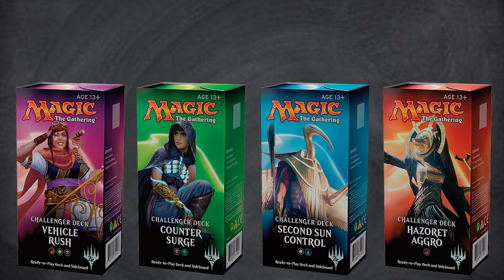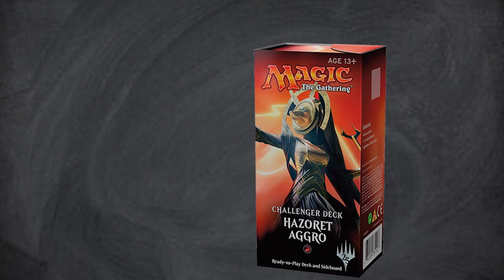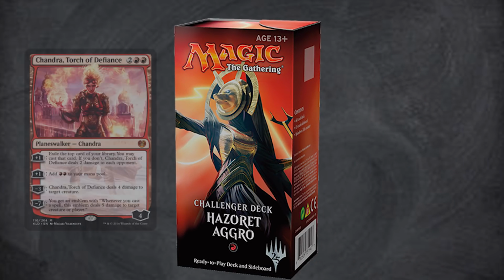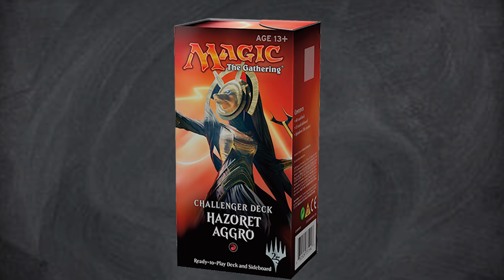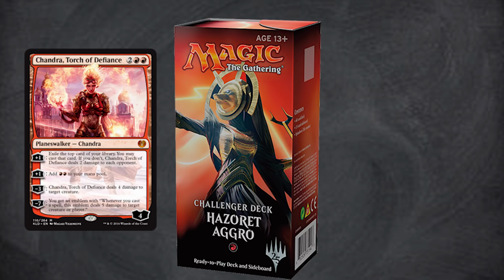Anyhow, the first deck that we're going to be looking at is called the Hazoret Aggro deck. Now, this is built around Chandra and Hazoret, and honestly, this was the first deck I looked at. In terms of value, you get a decent number of rares and mythics with this deck, okay? So, I mean, Chandra obviously is a big value card.